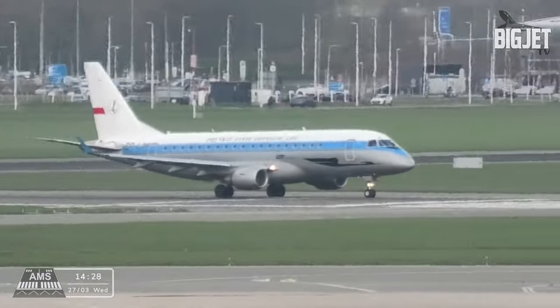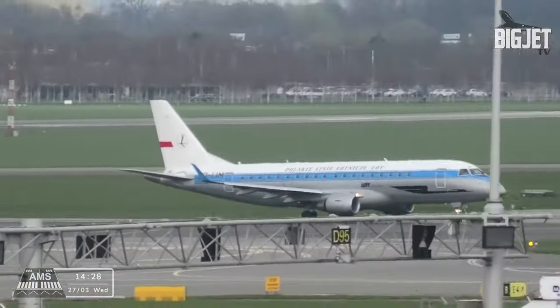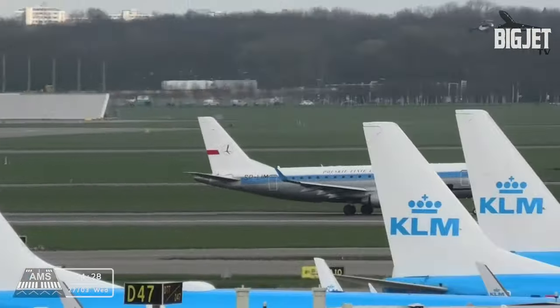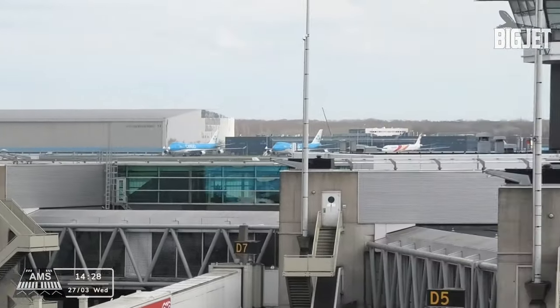They generally do tend to pull the jets forward before starting up. I think it's a general precaution for the ramp operators, that they don't start their engines until they're a certain distance from the terminal buildings.